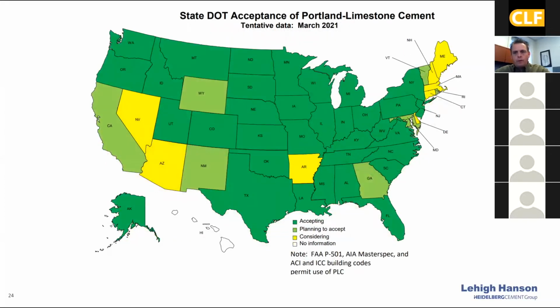Let's fast forward to this year. As you can see, almost all states have accepted Portland limestone cement in state highway work. One of the holdouts was the state of Maryland, which is expected to be approved this year.